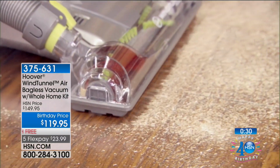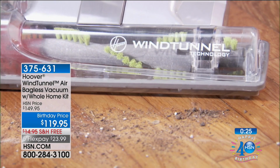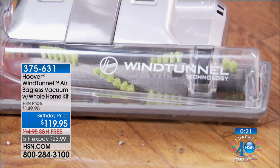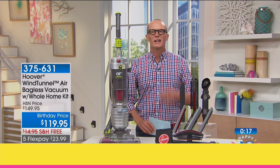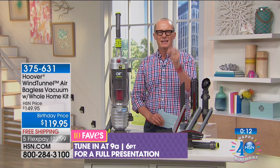When it comes to demonstrations on shows here at HSN, obviously we have to do the visible ones, the ones that you can really see. You can clearly see it's got some serious suction power, right? It can suck up. But what's more impressive about this is the smaller, tiny little microscopic triggering pollens, dust, and pet dander that can get to you.